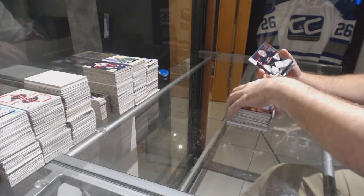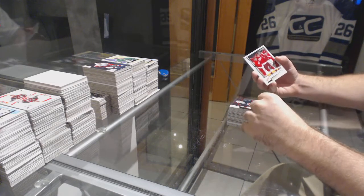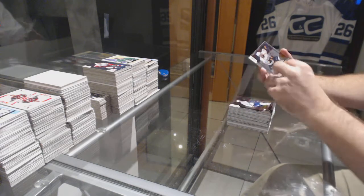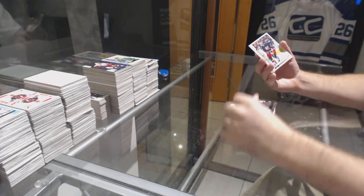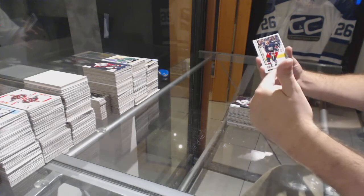Boyle Black, 100 for the Leafs. Cam Ward Black for the Canes, number 100. Red Wings checklist. Trocheck playing card. Black of Gardner, number 100 for the Leafs. Watson Rainbow for the Preds. And a Varlamov Black, number 100. Dear God, there's one more for the Caps. And a TJ Tynan for the Marquee Rookies, Columbus Blue Jackets.